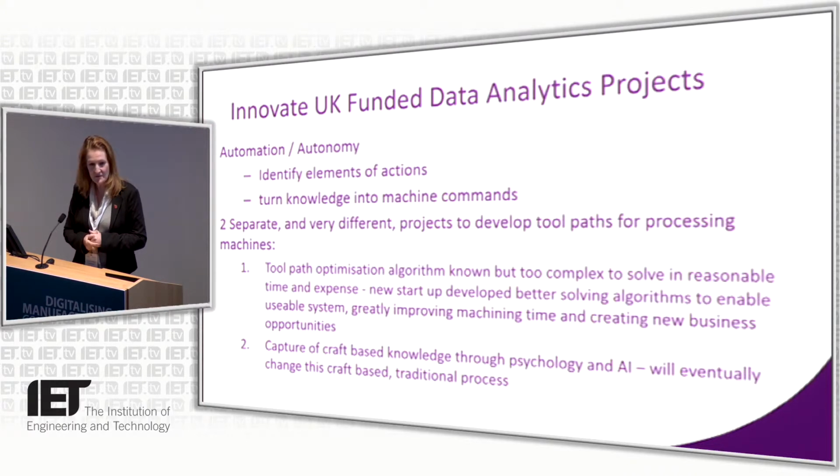So there were two different projects, quite different projects that looked into this, and I thought I'd mention them to you. So one of them is toolpath optimization for a cutting tool. And the problem is that there is an algorithm that you can use to tell you exactly what's the optimal toolpath. But it's a very difficult algorithm to solve, and it would take days and days and lots of computer time, and so it's not used because it's just too difficult.